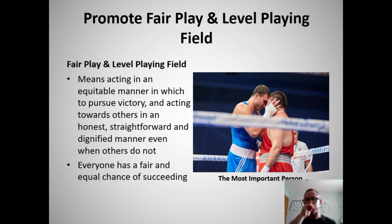Promoting fair play and a level playing field. Fair play and a level playing field means acting in an equitable manner in which to pursue victory, and acting towards others in an honest, straightforward and dignified manner, even if they do not. Everyone has a fair and equal chance of succeeding. That's key to promoting the most important person, which is the boxer themselves. A lot of the time when people run a competition, the most important person gets sidelined because we're too busy running the event. We've missed the reason why we're there in the first place, which is to provide a platform for those individuals.